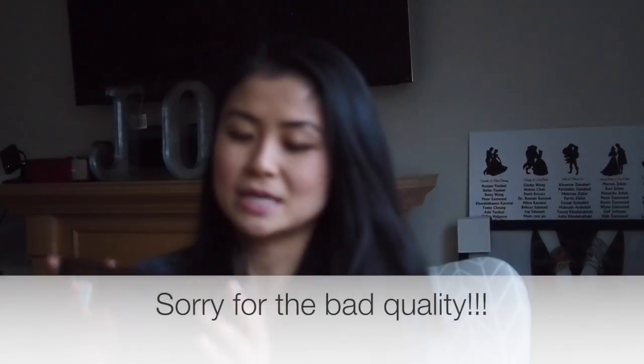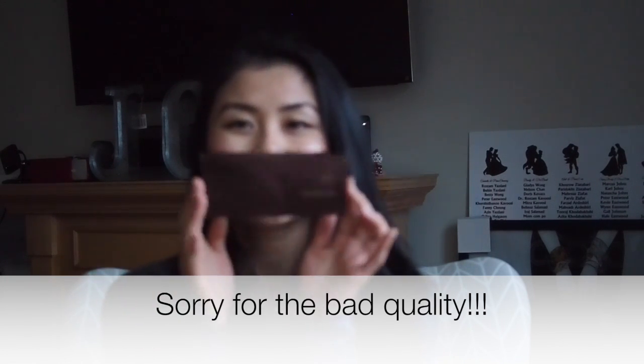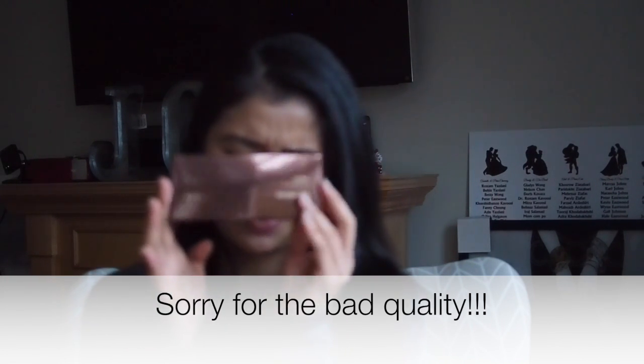Next thing I picked up is the Tarte Tartlet in Bloom Amazonian Clay Palette in whatever color this is. I guess it's just called the Tartlet in Bloom Palette. This one I bought for a friend. And what else did I pick up? Okay, I picked up the Hourglass Ambient Lighting Palette. I bought this as a Christmas gift for someone.